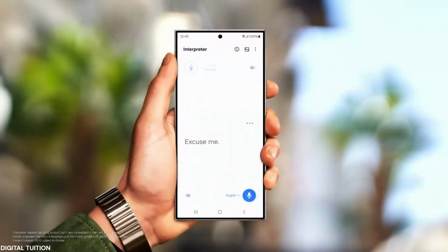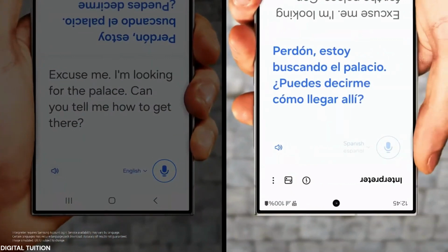Excuse me? I'm looking for the palace. Can you tell me how to get there? Perdón, estoy buscando el palacio. ¿Puedes decirme cómo llegar allí?